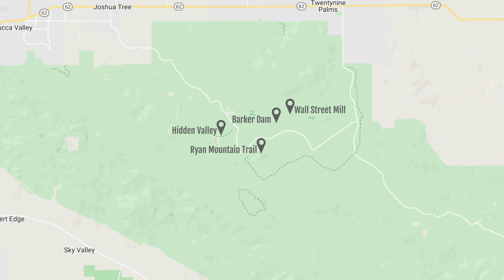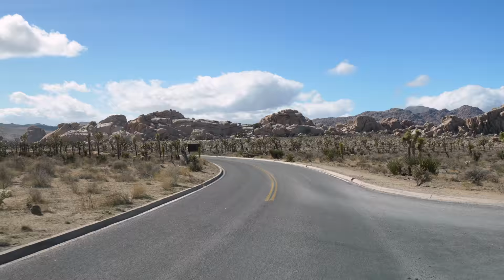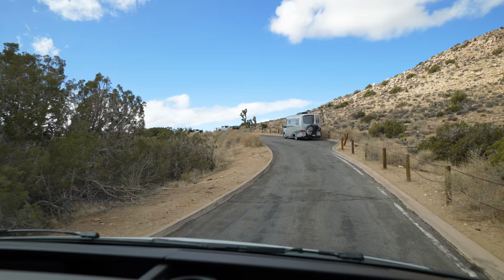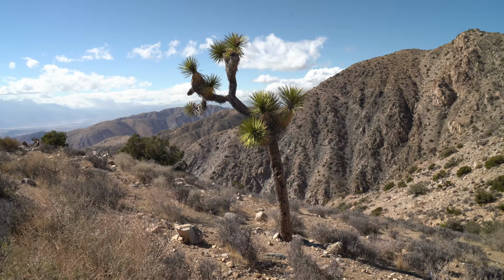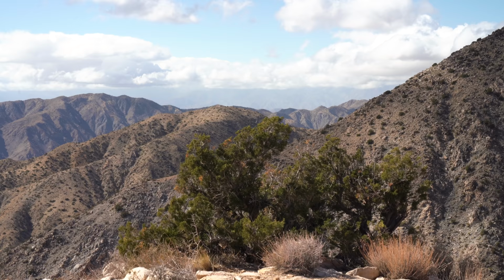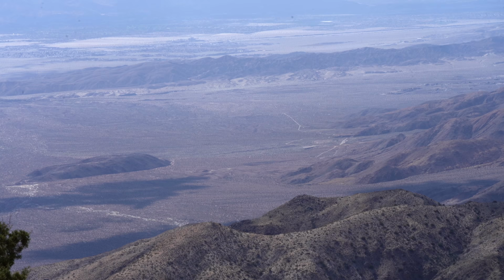Next up, we're driving up to Keys View, which is about a 15-minute drive from the main park road, and is the highest point you can drive to in the park at 5,185 feet. From up here, you have panoramic views of the Coachella Valley down below, and you can see the San Andreas Fault, which is where the North American and the Pacific tectonic plates meet. And I might get blown off of this viewpoint here. It's so beautiful, but holy cow, it's windy up here.